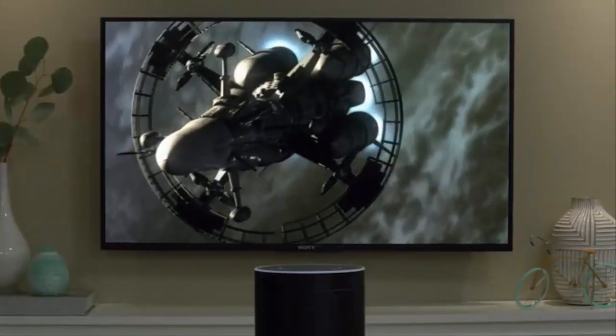Works with Alexa for voice control. Alexa device sold separately. Smart functionality gives you access to your favorite apps and content using Sony's Android TV.